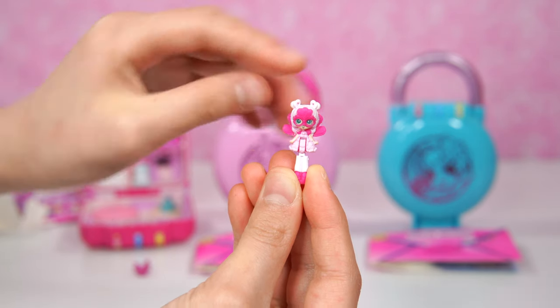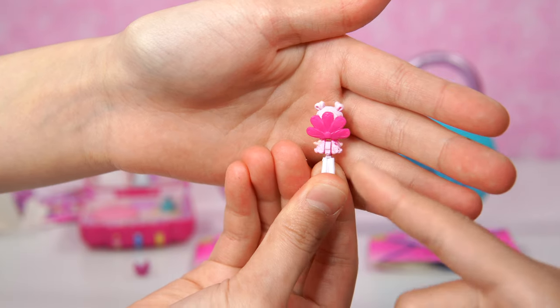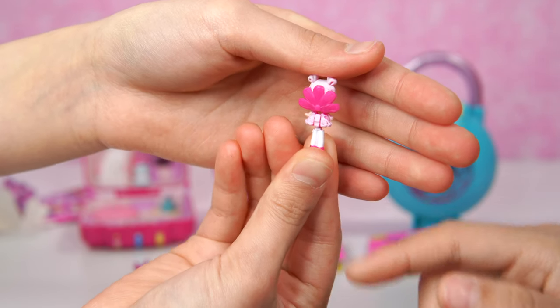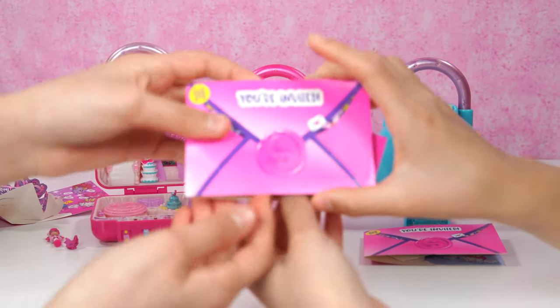Take a look. Her face is pretty. She has a mask too. And at the back here, this is like a fan. I love this little fan. Yeah, she's so small and cute. Let's take a look at this one. It's the same.